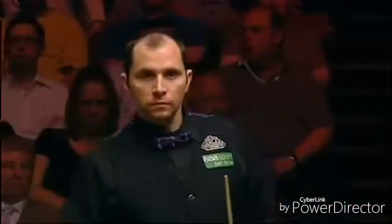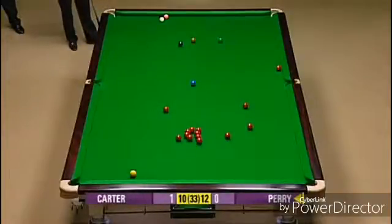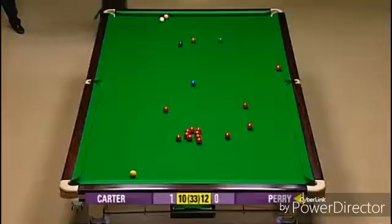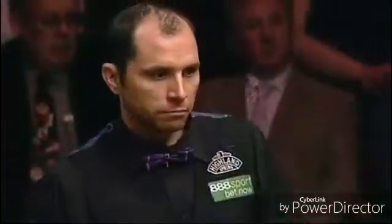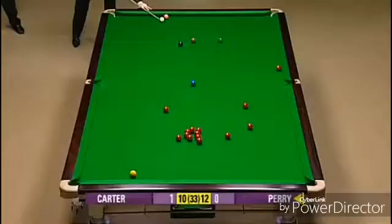Of course, it's glory that these players are after. An appearance in the World Championship final. In all probability, the best chance either of them will ever have. So the money is secondary, but just for the record, it's £52,000 for a losing semi-finalist, £125,000 for the runner-up, and £250,000 for the champion.